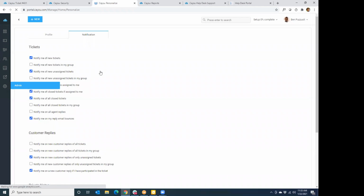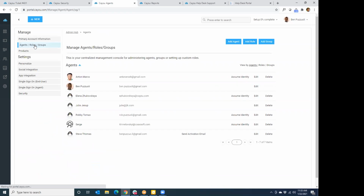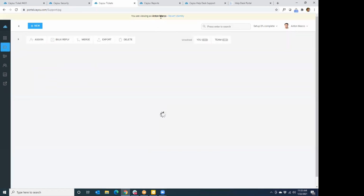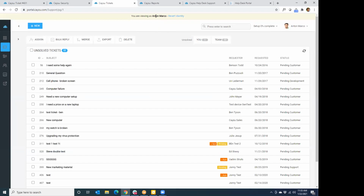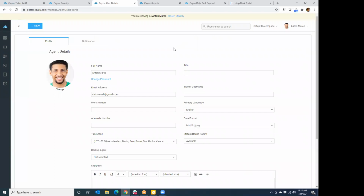One other thing to note is that administrators can also assume identities, and this is very related to notification settings. For example, if I wanted to assume the identity of Anton, and you can't assume the identity of another administrator, only of agents, as you can see I am now under Anton, and I can come in here and customize all his settings, for example.